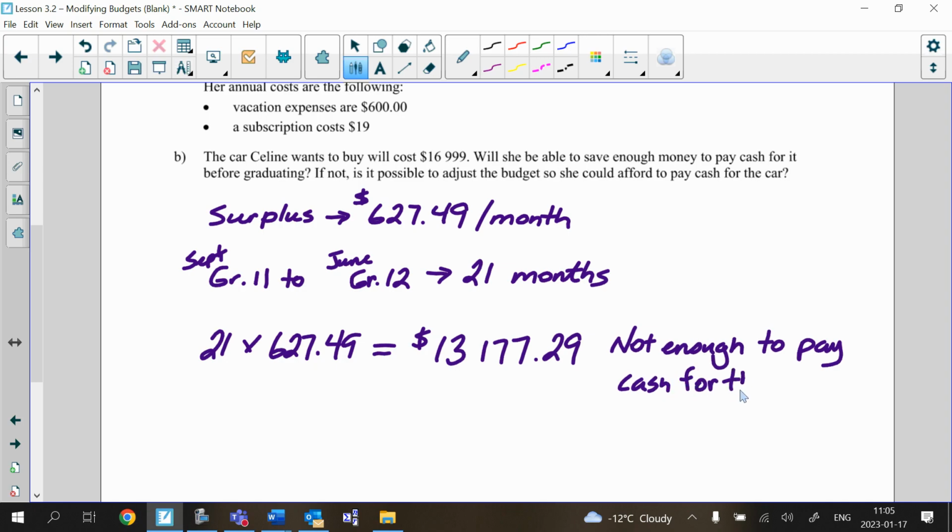Could she adjust her budget? What are some possible things she could do? This is where you've got to look at her expenses. Would she likely need her phone? Yeah, I would say yes. For clothing, yeah. For entertainment, yeah. She could maybe cut out the vacation for her grade 12 year, or maybe not. Personal care, no. Subscriptions, maybe, but that's not very much. That's not going to save very much per month. So she really can't cut any of her expenses.